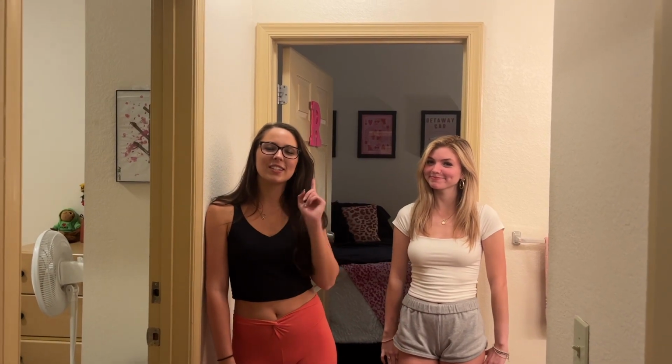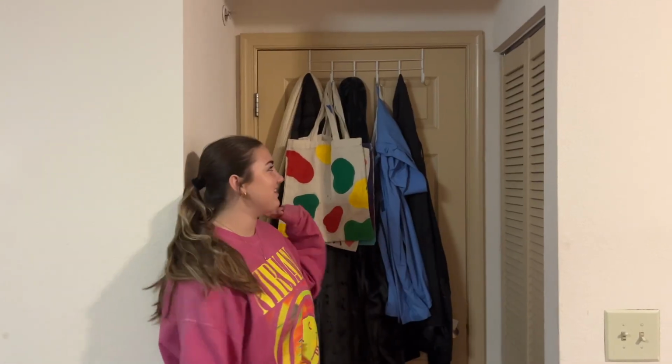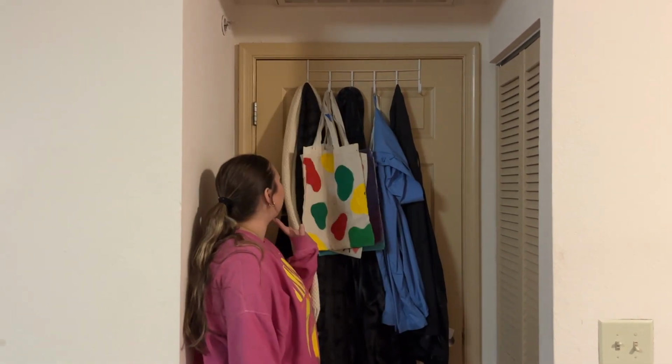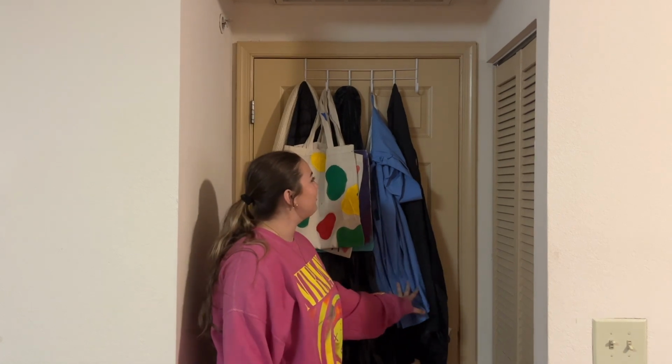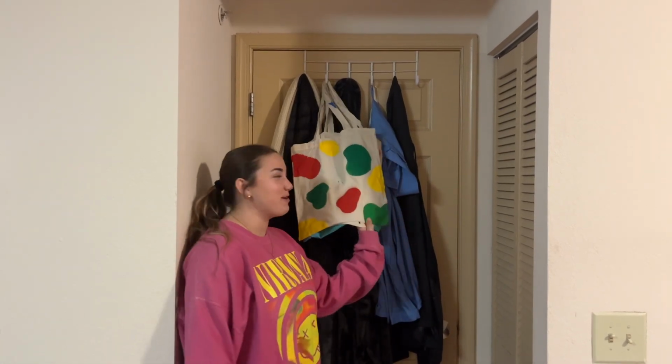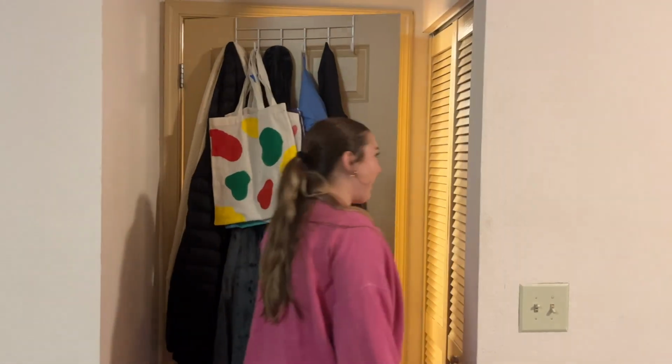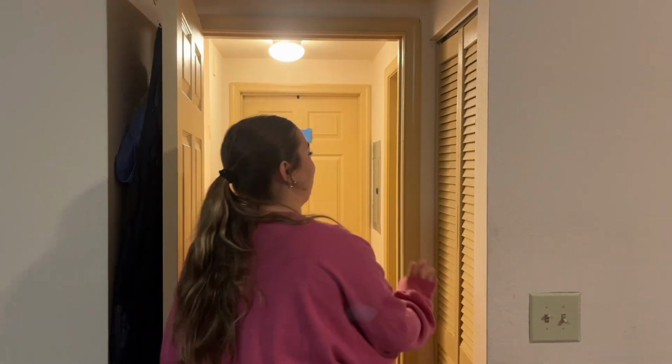So let's go over to Sarah and Alyssa's side. Hey guys, so this is Sara and I's side. First we have the back of the door, which is where we have our scarves and winter clothes and jackets and some tote bags my sorority sisters and I painted. And then behind the door is our rooms. But first over here we have our little cleaning closet. Not fun. So anyways, let's get into the good stuff.